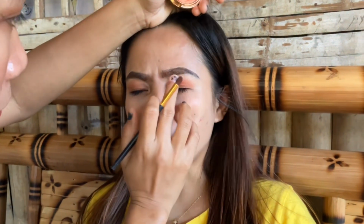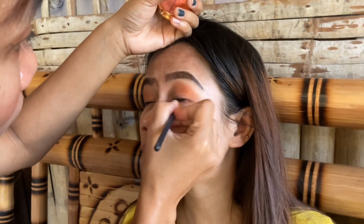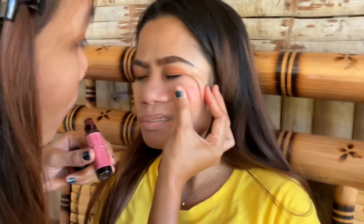You're not. Okay. So what color is it? I don't know. It's orange. Let me see the cover. I'm pretty sure there's a color. Pumpkin. Oh, it's shade pumpkin. So you have to put some on the lower part as well. So what do you think the purpose is? To look like a Korean girl.